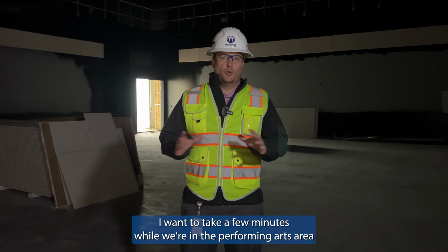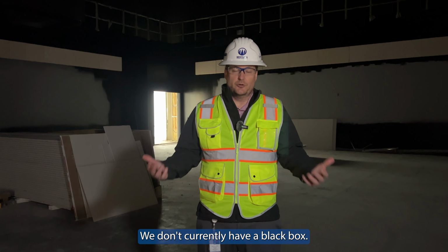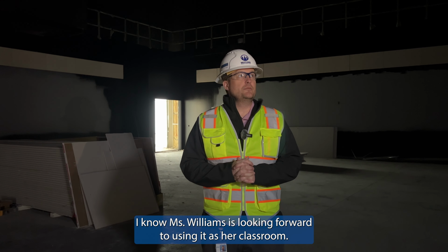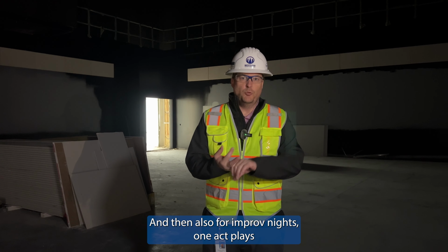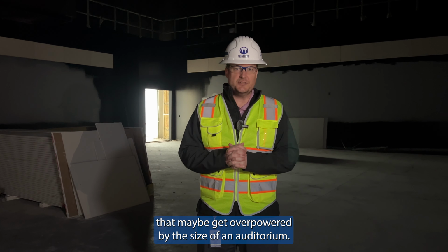So we want to take a few minutes while we're in the performing arts area to take a look at our Black Box Theater. This will be a new addition. We don't currently have a Black Box. We're really excited to have this space. I know Miss Williams is looking forward to using it as her classroom, and then also for improv nights, one-act plays, any of our smaller performances that maybe get overpowered by the size of an auditorium.